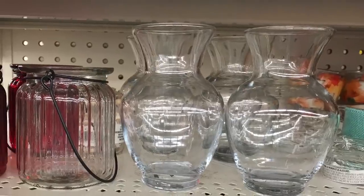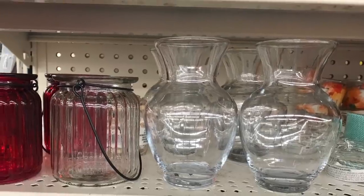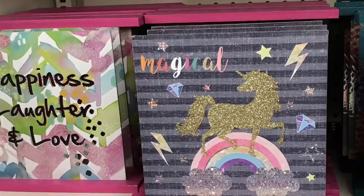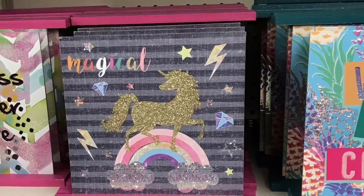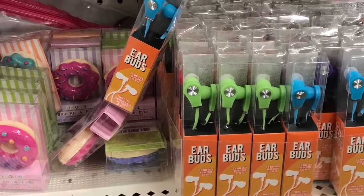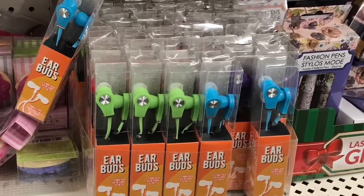So you see a lot of different things here, like look, they have mini vases, like the big vases. But stay tuned for tomorrow for the rest of this, all of the farmhouse inspired stuff that you can get at the Dollar Tree. Okay?